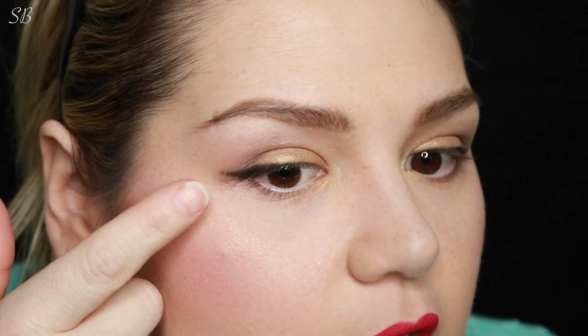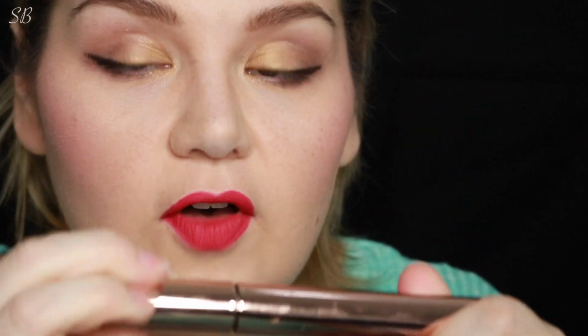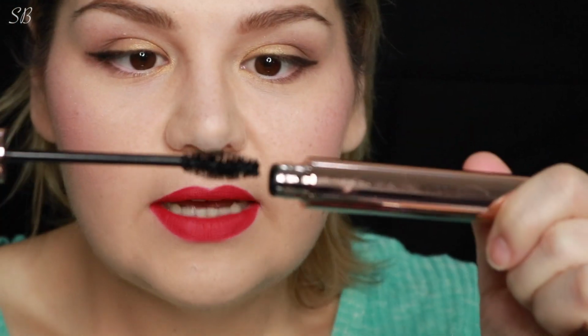I'm also wearing more of the Paris Hilton eyeshadows, so I really like that gold shadow, and then I have that kind of reddish brown color in the crease with a little bit of pink blending it out up towards the brow bones. I'm going to try the other volumizing mascara that came in the mascara collection.